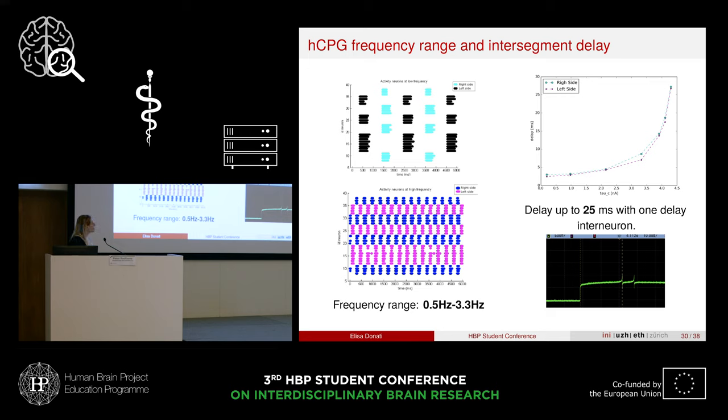And these are some results for the delay between the different segments. By using only synapses, I could have this delay of 25 milliseconds. But if you want the robot to move even slower, you can use a sort of trick. You can use inter-segment neurons. So you send the signal not directly to the next vertebra, but to a neuron, and that neuron is connected to the next vertebra. By using the integration time of the neurons, you can increase the delay between the vertebrae. So you can increase the flexibility of your system and have a huge range of speeds.